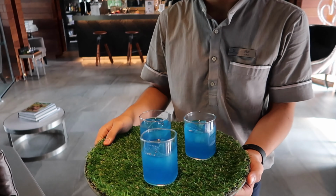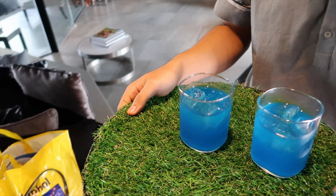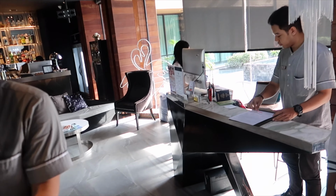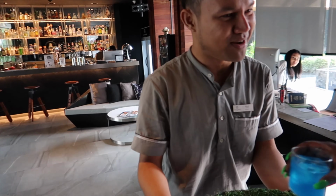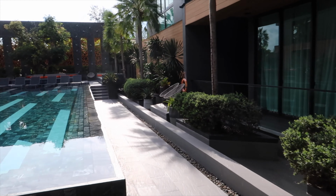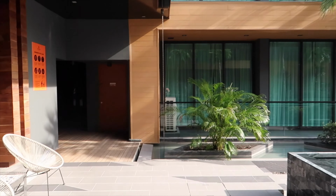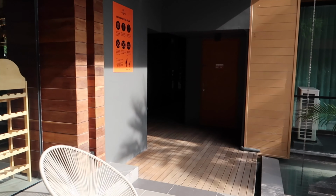Welcome drink. So what is it? Blue lemonade. Yeah, you can try that. There's always a signature. Okay, there you go. Enjoy your drink. Thank you. No problem, man. So we just got to the hotel, and this is our view. So they're about to take us to our villa.